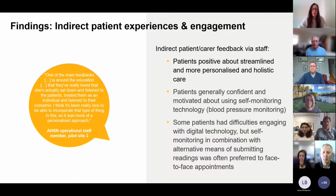And in terms of self-monitoring at home, mainly using blood pressure monitors, this was going on a lot when we did the evaluation. And so staff reported that patients felt particularly positive about the more streamlined, more personalized and holistic care approach. And the quote illustrates this point.